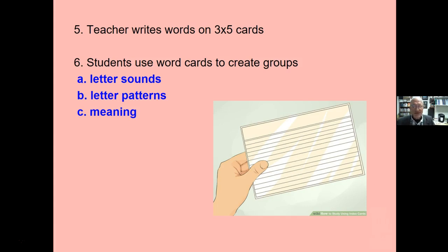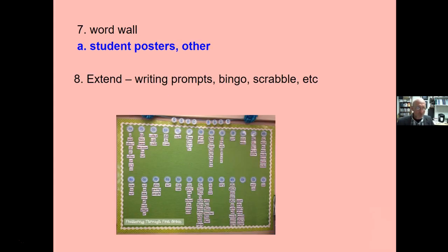And here you have an example of vocabulary, an incidental vocabulary lesson that can occur. And again, letter sounds, letter patterns, and/or meanings. You could prompt them: beginning sounds, ending sounds, middle sounds, or wide open. Either or. And again, adopt, adapt, see what works best for your students. And then put the words on a word wall of some sort. You decide how this goes.